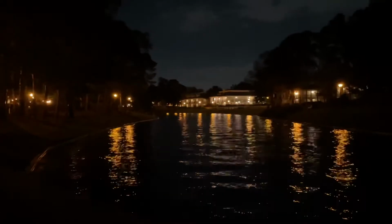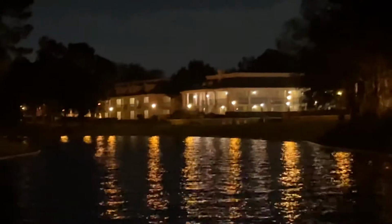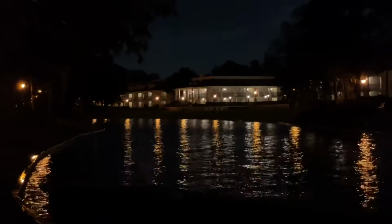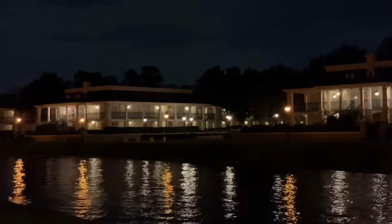So we've got the river, trees, and the beautiful hotel right in front of us. There's another cool bridge right there. That one is actually a walkway that takes you from the food and store area over into the mansions, which is where the hotel rooms are at.